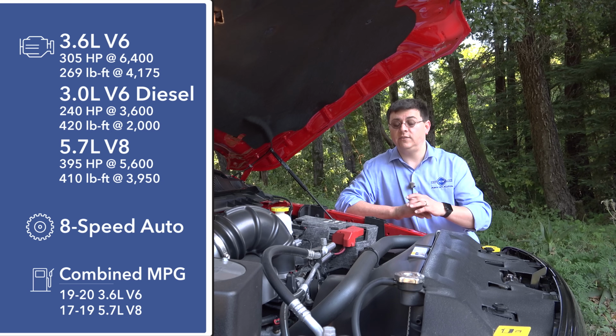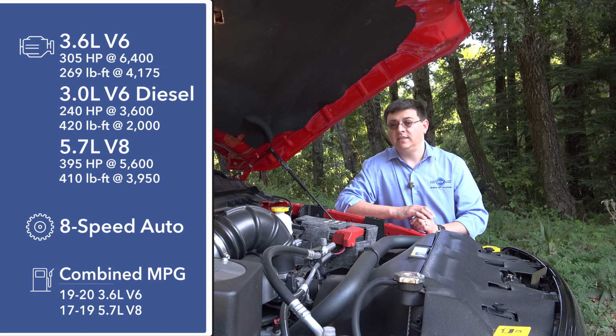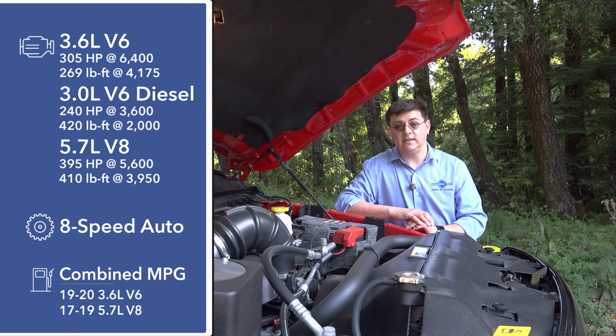It also means that the fuel economy is going to be a little bit better than some of those other base V6s we see in the competition.